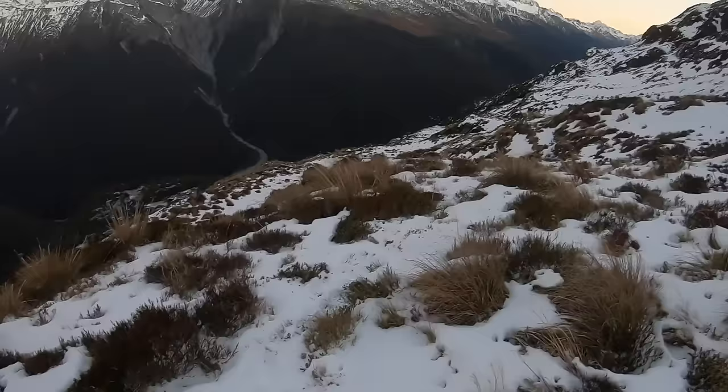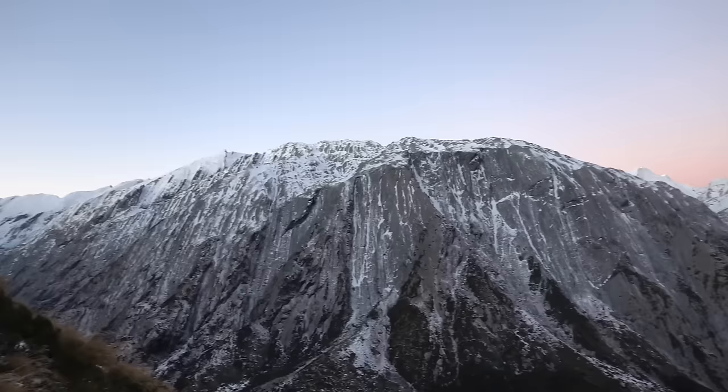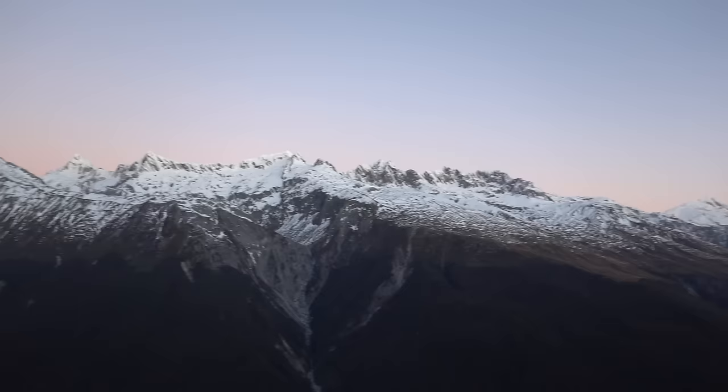Right, so I'm back at the gear. Haven't got much time left, so I'm just going to pack this up and shoot back to camp. It's a pretty basic sidle and drop straight back down to camp. Pretty crazy. It's pretty intense being here.